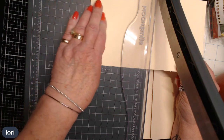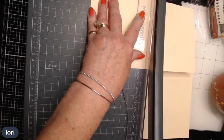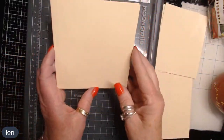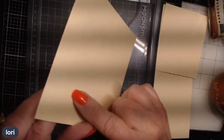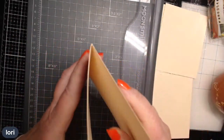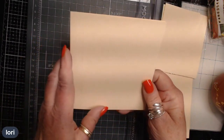5.5 by 5. Let's do that. That would make a nice little art journal, right? Now the other thing about the file folders, you have these automatic little places to fold, you know, where you can gain some space.